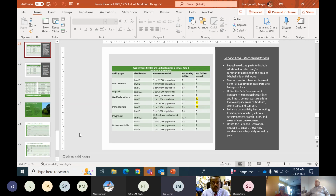I had a quick question of clarification, Tanya. The hard surface courts, are those indoor or outdoor? So it could be either or? I believe it could be either or. Okay, I wanted to make sure it was not just indoor. Yeah. Okay, thanks.